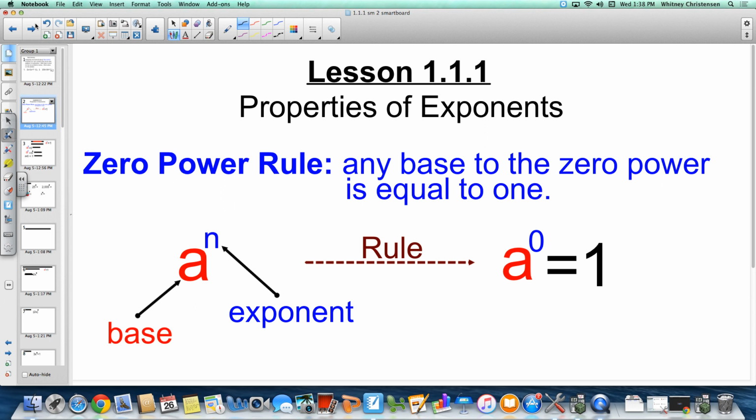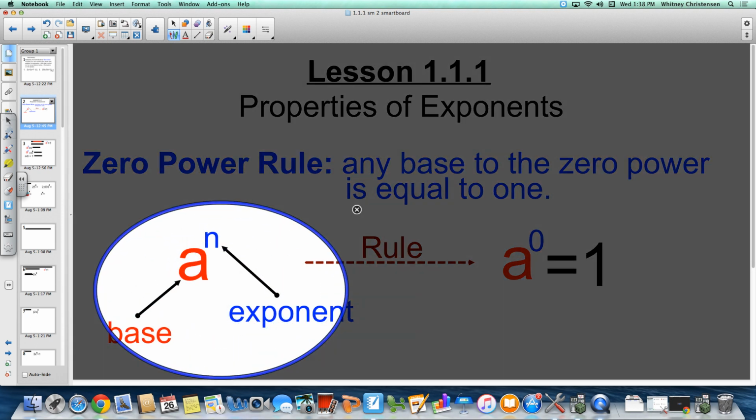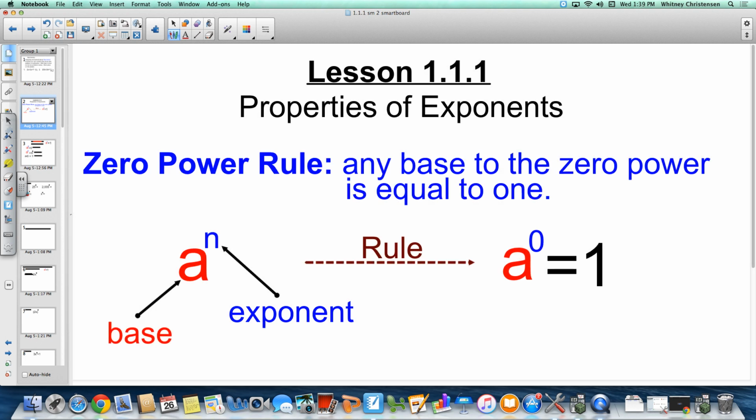All right, so today you'll title your notes 1.1.1, and we're going to start out talking about properties of exponents. Before we start, I need to go over some vocabulary, because you're going to hear me use the words base and exponent a lot. Look right here in this area. This A, the red thing, the big thing, is the base. When I say exponent, I'm talking about the small thing. If you can't distinguish the difference, you're going to be a lost soul. So base, exponent. Does everybody understand?